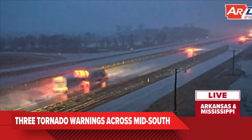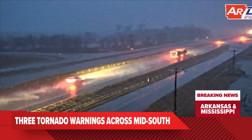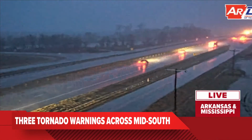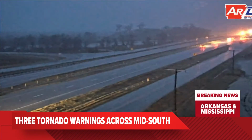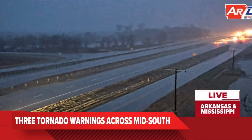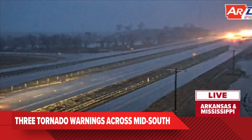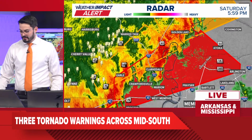You always want to be very careful when driving in severe weather. We haven't seen as much of a risk for hail, which is a good thing, but anytime we see some of these thunderstorms rolling in with very heavy rainfall, or if you're driving quickly and you run into hail, that can cause some issues when you're driving. So take it a little bit slower if you are going to be out there in these thunderstorms.